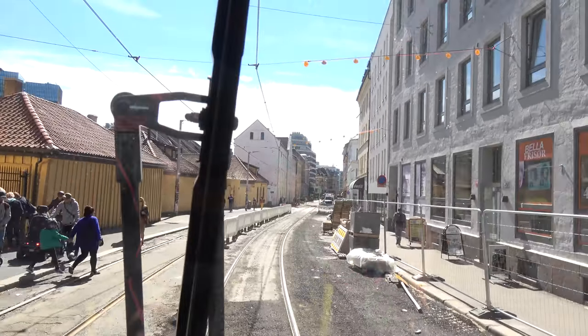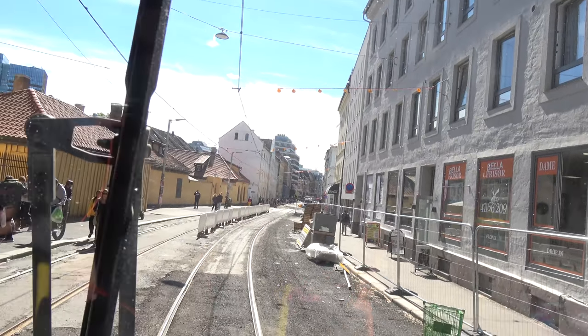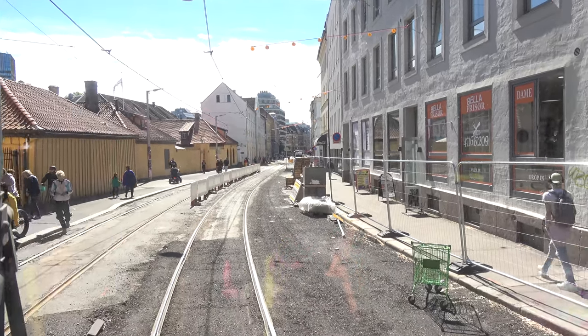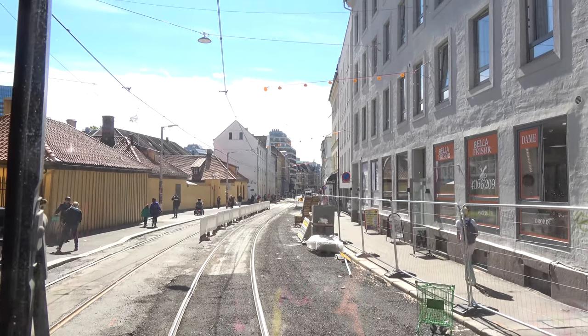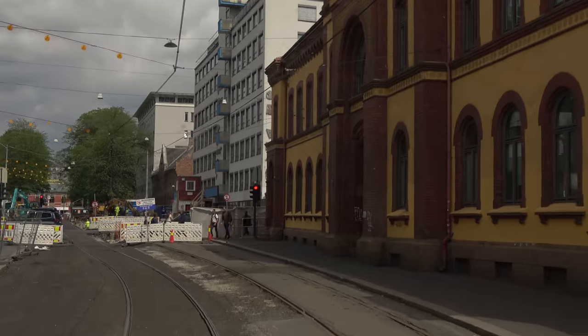You probably get some warning. But again, construction work. I don't think I've been to Oslo one time in 40 years without construction work. But you live in Oslo? No. When I was a child, but never revisited Oslo. You didn't remember it. No.